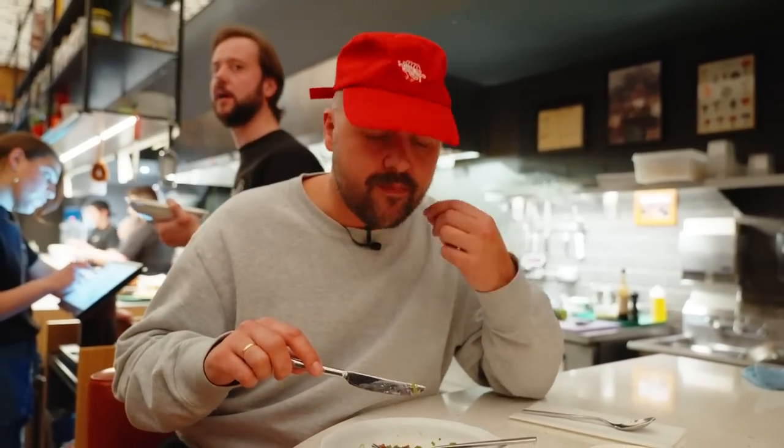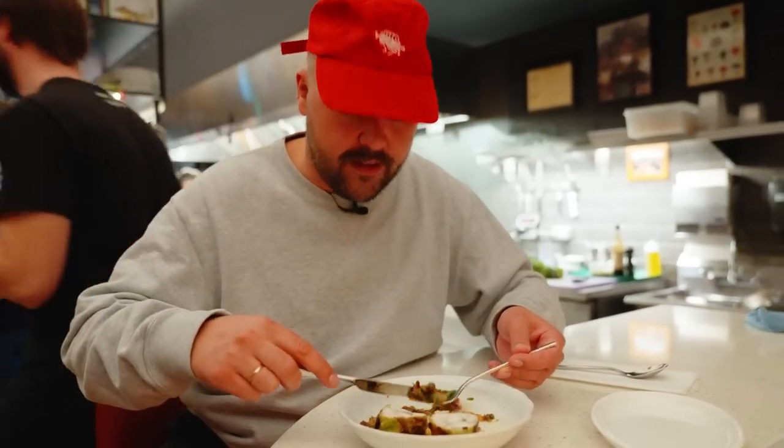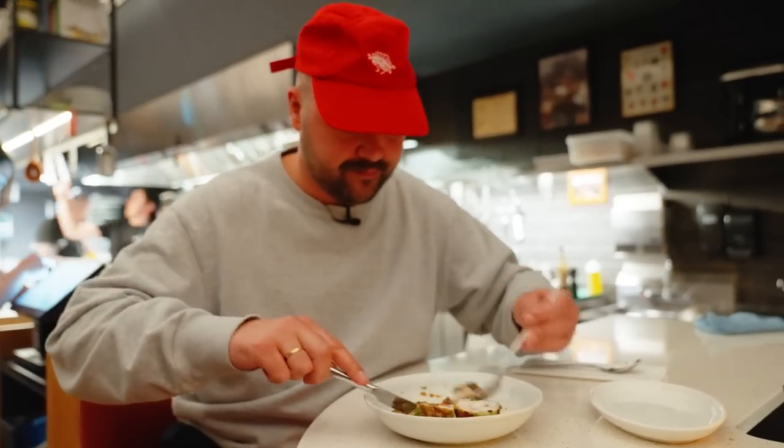Very beautiful texture. The cabbage wrap is very well done. You get a nice acidity coming from the capers and the lemon. Perfect dish. It's beautiful.